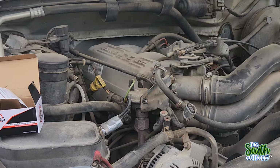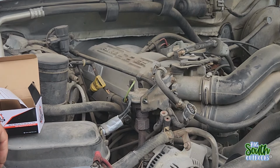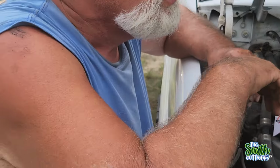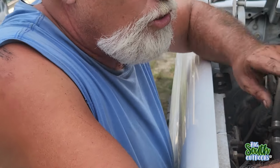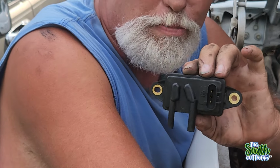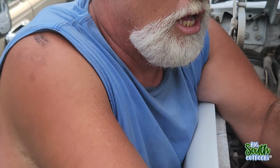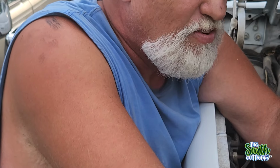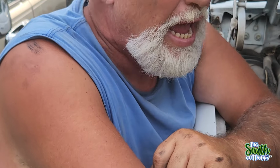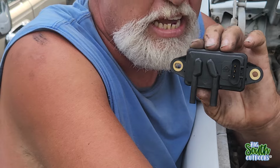It is not a Motorcraft. Guys, I found out you cannot get a Motorcraft like this. With this part, a genuine Motorcraft, they don't make them anymore. I called 5 different parts houses. I even called the Ford dealership, and they said this part is not available anymore. The only thing you can get it in is the aftermarket.